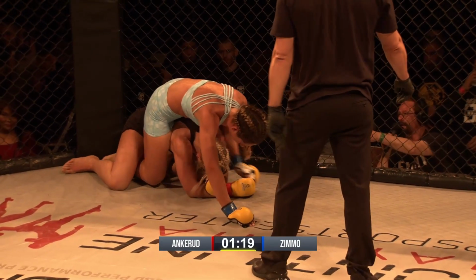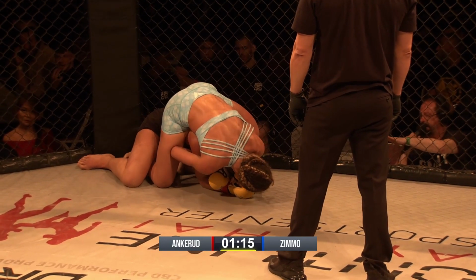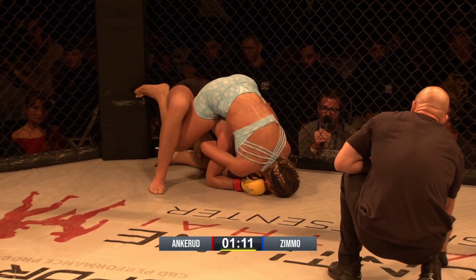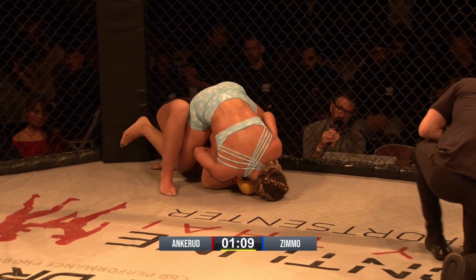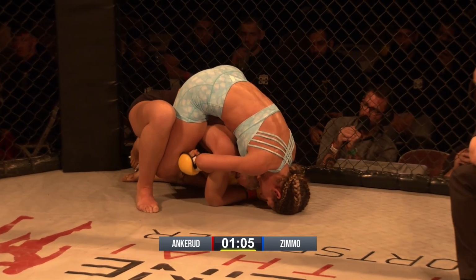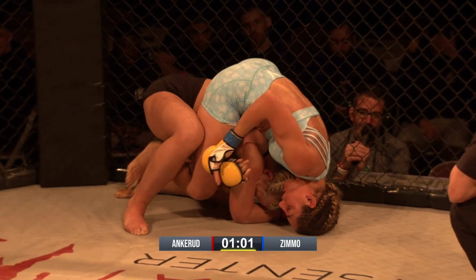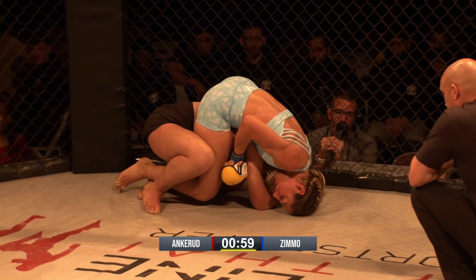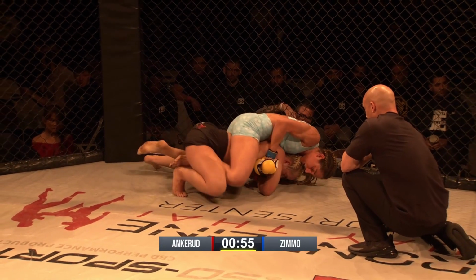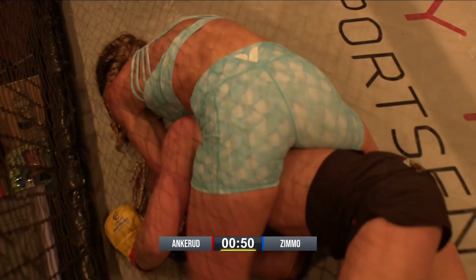Now again, lovely though, she recognizes she's a bit high up. She's making that adjustment. But Jennifer Ankerud's going to make her work for everything. Yeah, and Jennifer's making sure that she's watching underneath her chin, so she's blocking anything that comes through. Is there any danger that she's riding a little bit too high now and can get shook off? I mean, at this point, you've got to look at starting to swim up, grab a hold of her head, and then look to tilt it over. No, that was a nice adjustment there. Again, used to flatten out the opponent.